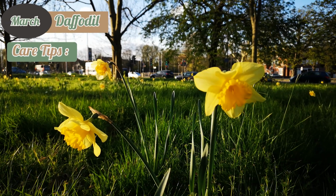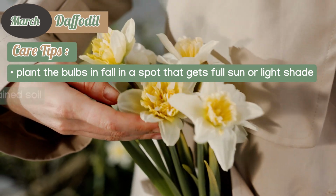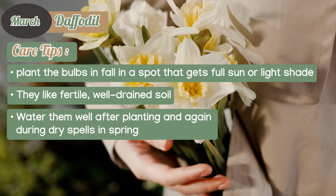To grow daffodils, plant the bulbs in fall in a spot that gets full sun or light shade. They like fertile, well-drained soil. Water them well after planting and again during dry spells in spring.